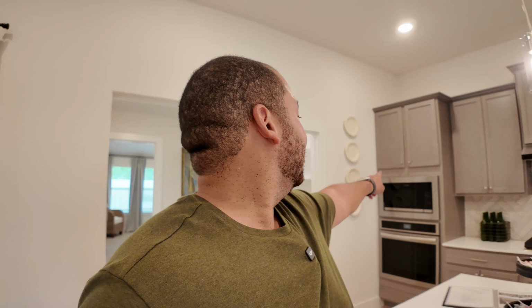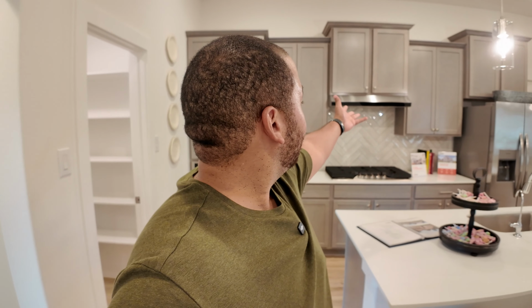Built-in oven into the cabinetry, that is standard. Built-in microwave, that is standard for them right now. Nice little gas cooktop, range hood, all of these things, nice backsplash, nice cabinetry. All of this stuff is a step up.